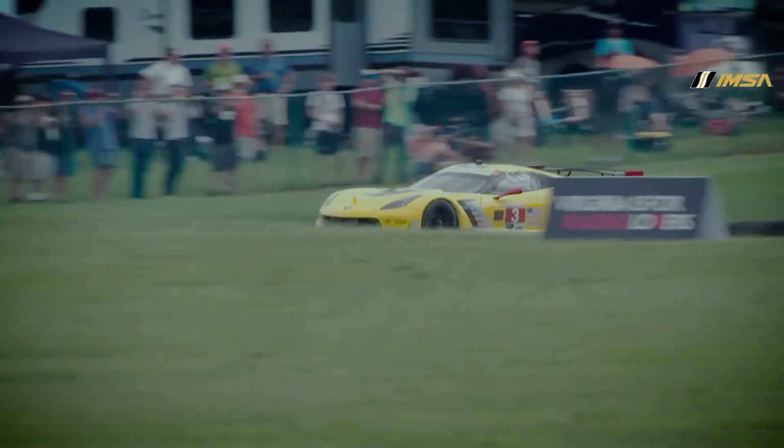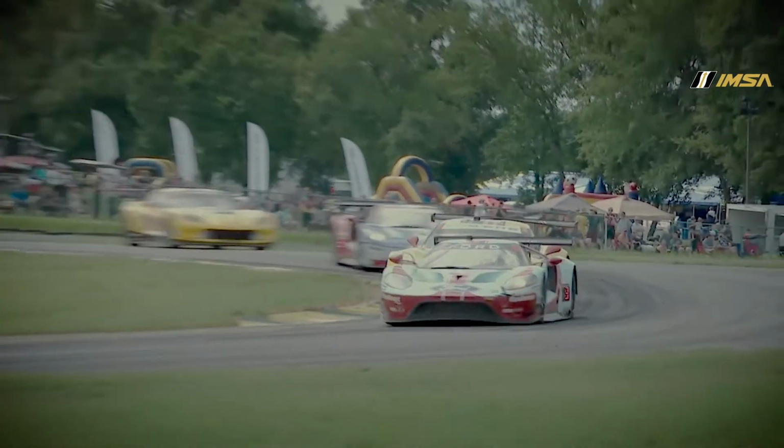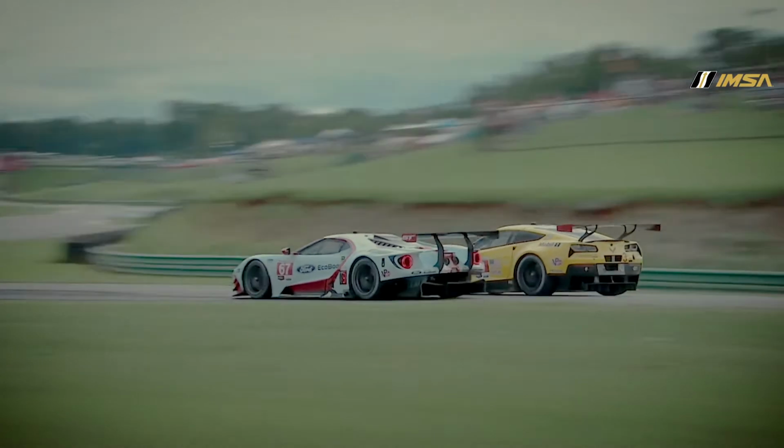IMSA, 3 and 66, is that right here? Be shocked if there's not a penalty there. Race how you want to be raced. So Mueller raced Garcia hard, Garcia then raced Mueller hard, and sometimes they're going to let it go. IMSA: 3 and 66 has been reviewed, no action.